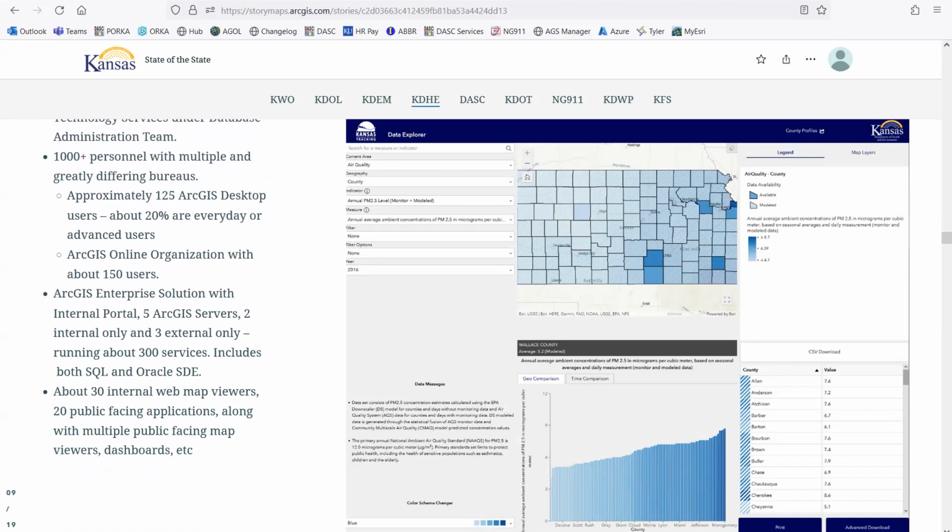We are one of the few states that combine their environmental and their health departments into one umbrella, which makes a lot of sense if you ask me, because we know that your health can be impacted by the environment in many, many ways, as partially evidenced by this screenshot of our environmental public health tracking application. So that makes us a little unique.